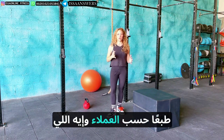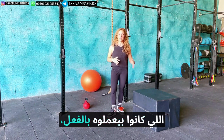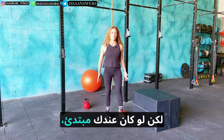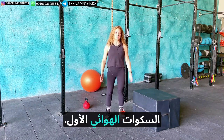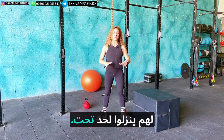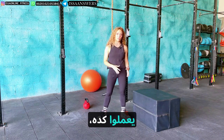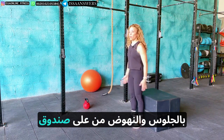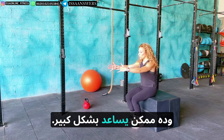Now, obviously, depending on the clients and what they're used to and their fitness level and what they've already been doing, they can continue doing their types of squats. But if you had a beginner, you would probably do your parallel basic squats, body weight air squats first. You could do them wider and allow them to go all the way down if they have the knee integrity and ankle and hip mobility to be able to do that. You could get them, of course, doing it sitting on and off a box as well if they really don't get the pattern, and that can help quite a bit.